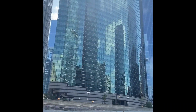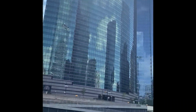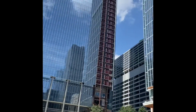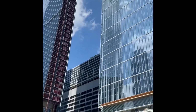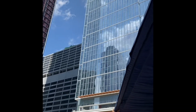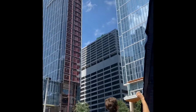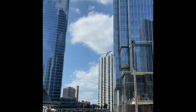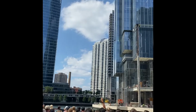This is Wolf Point, very important to Chicago's history. Wolf Point East, brand new residential building. This is the Salesforce Tower going up. This is important because this is actually where Chicago started. The very first settlers that came here settled right here at the point where the river splits north and south, Wolf Point. This is where we got our name.